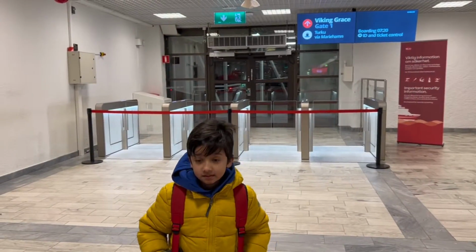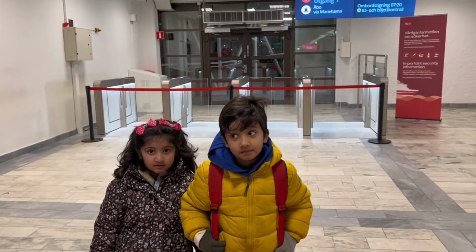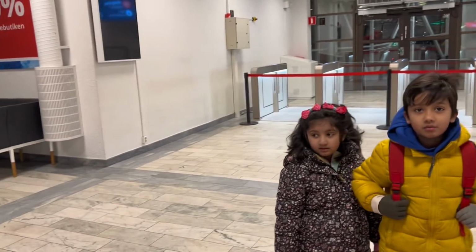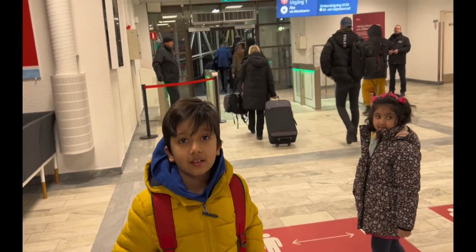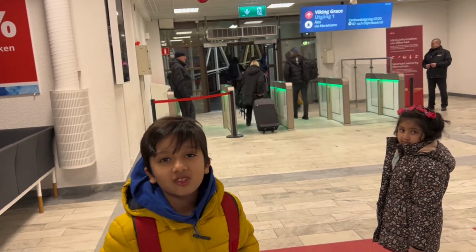Okay guys, it seems the check-in gate is not open yet. They're saying that the cruise is late. No worries, we can just sit and wait. Yeah, good idea. Let's go and sit there. Guys, finally the gate is open. Now let's go to the cruise.